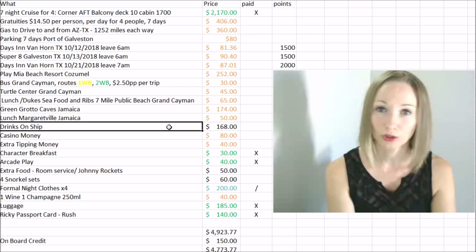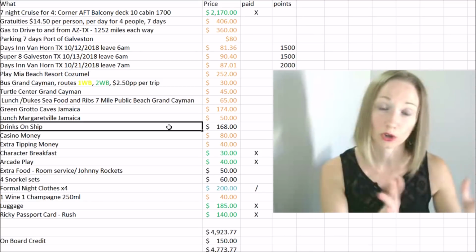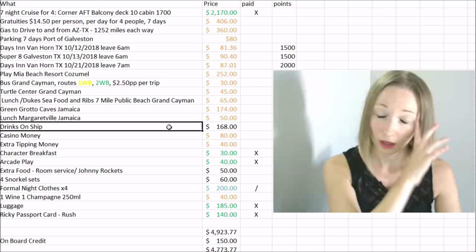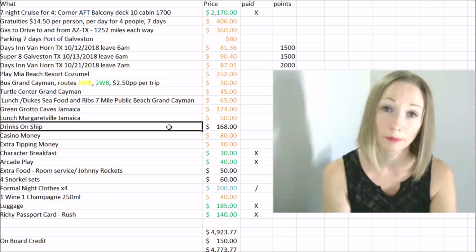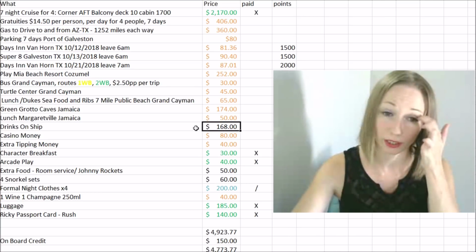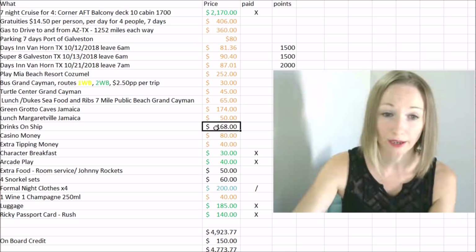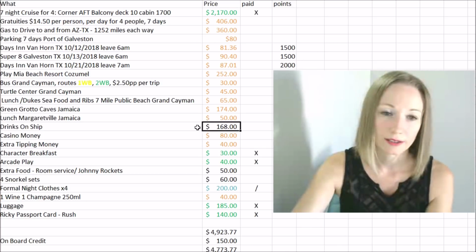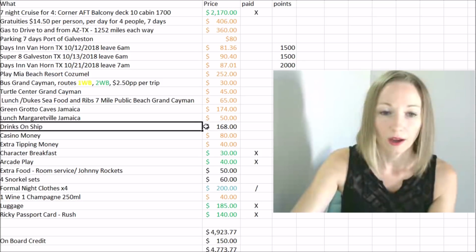We plan on maybe having 1 or 2 nights where we might actually go to the bars and have the girls stay in the daycare. We're not gonna go crazy drinking with that. So we're gonna bring 2 of our own, and we are getting 1 bottle for free. Okay, so that's things to think about. So we're gonna budget another $168. We don't have that money put aside yet, so it's blank. But we're gonna bring at least another $168 specifically for drinks on the ship.